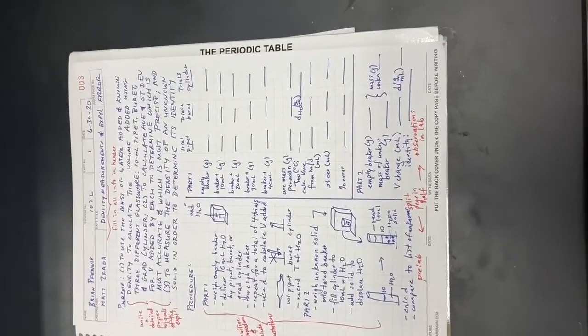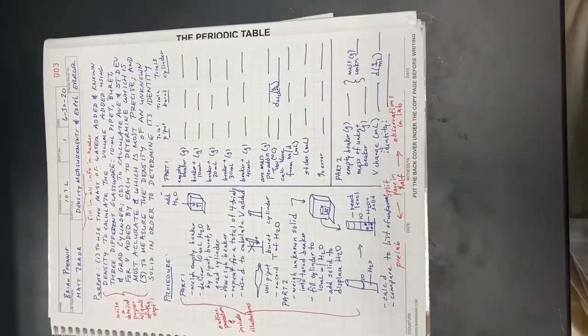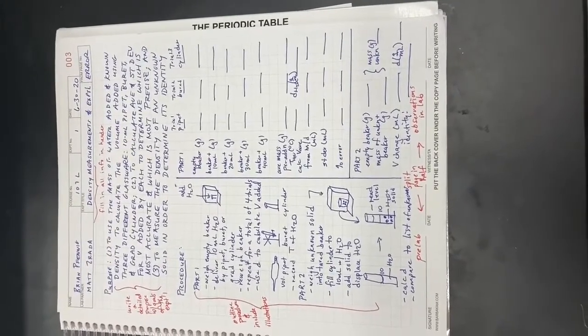The second thing you'll want to do as part of your pre-lab is write a detailed purpose statement. The purpose statement should be written in your own words and should list in detail what all the goals of the lab are and how we're going to achieve them.